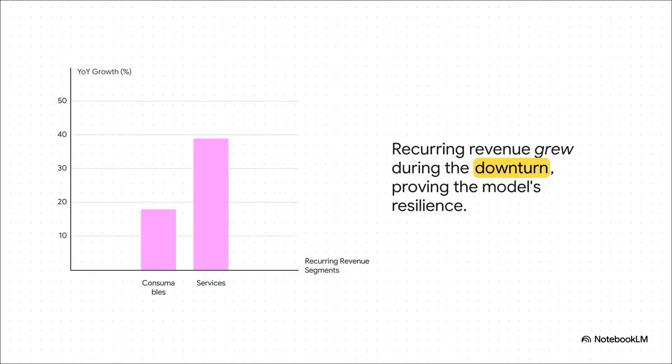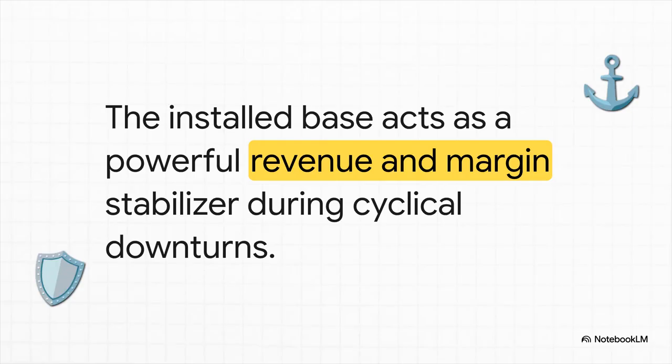Consumable sales grew a jaw-dropping 18%, and services jumped almost 40%. That recurring revenue acted like a giant shock absorber. So what this proves is that the huge number of instruments already out there in the world, what we call the installed base, creates this incredibly stable foundation for the business. It makes ChemoMetec way more durable than a company that just sells one-off pieces of equipment. The storm came, and the fortress walls held strong.